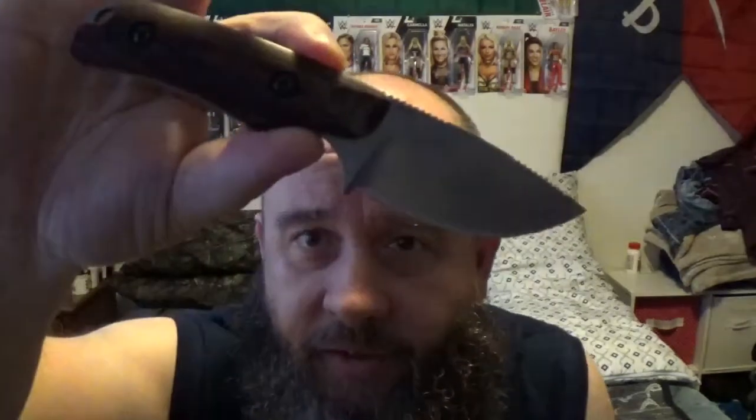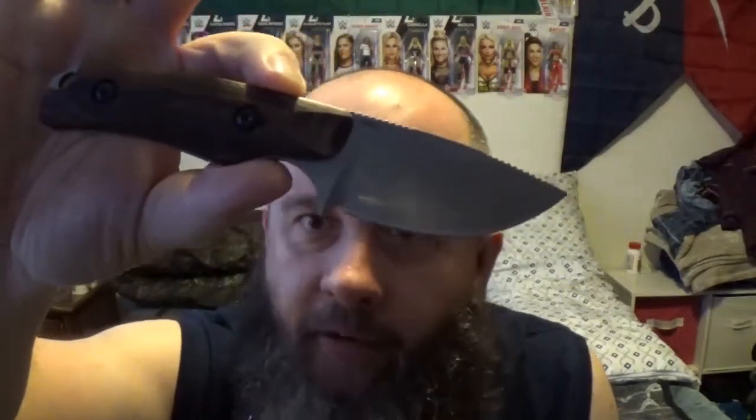Now, generally, I do carry a fixed blade of some kind on most days, like when I'm going out, but I'm really liking something a little bit more easily concealable, a little bit less bulk, so that's why I've seriously gone with the Benchmade Hidden Canyon Hunter.